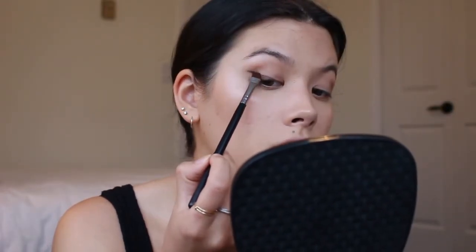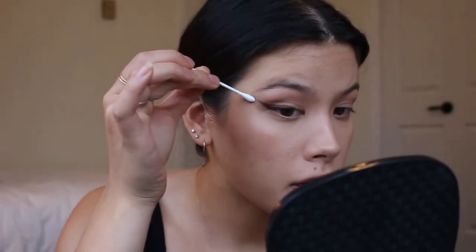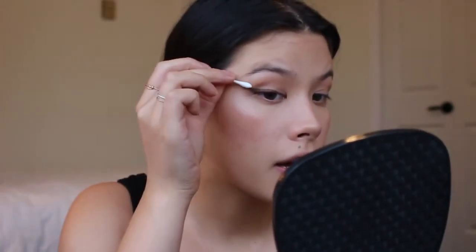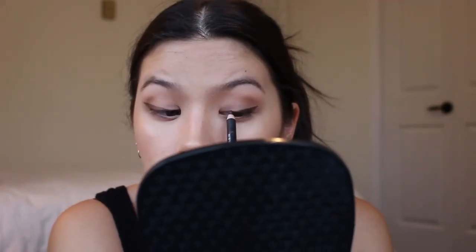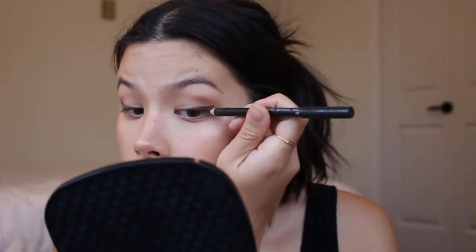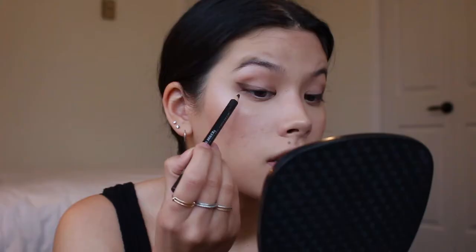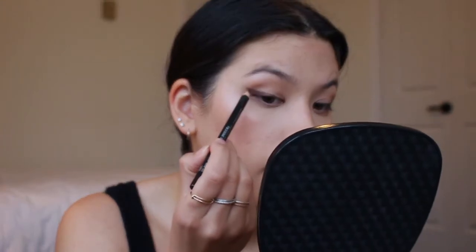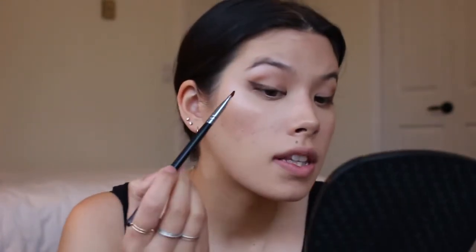Making sure this is really straight along here. Okay, and then I always just have a Q-tip on hand and then I can always just clean up the edge here. Drag the product to where I want it to be, crispen up the edges. So instead of bringing the product and just drawing it, what I'm going to do is just put it on the liner that I have, and then with my brush I'll pull it up instead.